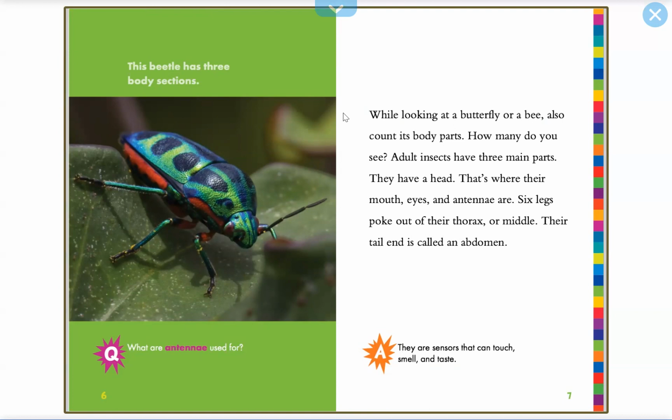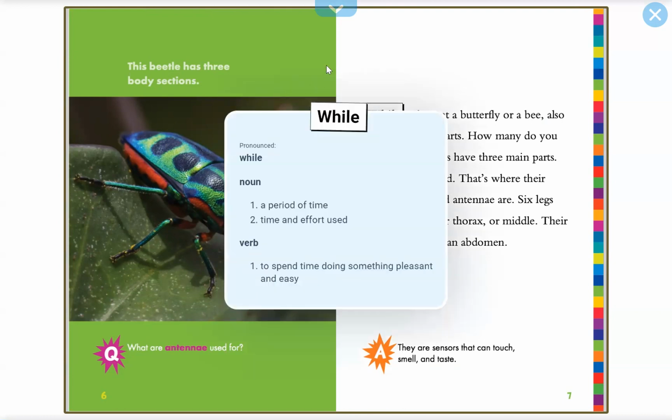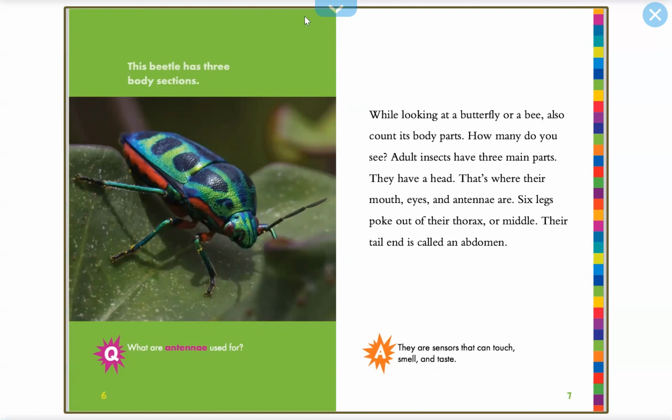All right, very good, very good. Say this word again for me, please. While. While. All right, let's go to the next page.